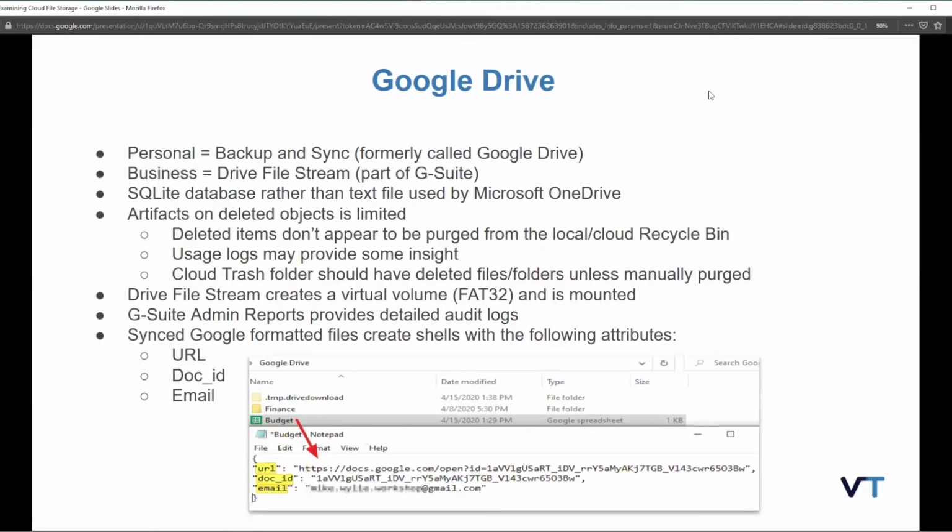So Google Drive was formerly Google Drive. Now it's Backup and Sync. The business version is part of G Suite. It's called Drive File Stream. The backend, rather than using registry keys and whatnot, uses SQLite databases. And artifacts on deleted objects are a bit limited. They seem to be purged out pretty quickly. The one thing I forgot to mention about OneDrive and pretty much all the platforms I tested, though I haven't done thorough testing, is that if you delete items, whether locally or through the cloud, they go to the recycle bin in the respective platform.